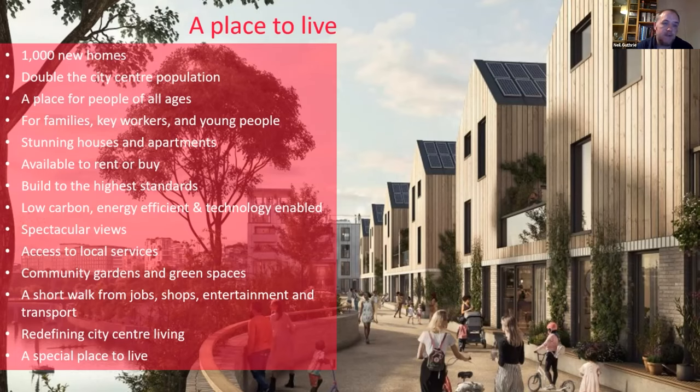Within the residential development, we're looking to see community gardens and green spaces where people can socialise and interact. On the back of the pandemic, we want to really regrow that community spirit and community ethos. The development itself will be a short walk from shops and entertainment. So it'll be a really exciting place to live, redefining city centre living in Sunderland and the North East, and just generally a special place to be.